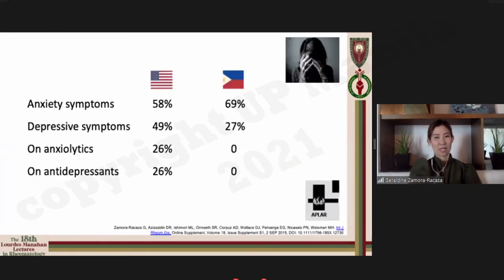When we compared this with a Southern Californian cohort, we found that the prevalence of anxiety symptoms was high in both Southern Californian and Filipino cohorts. Depressive symptoms were twice as high among Southern Californians compared to Filipinos, and only 1/4 of these patients, and none from Manila, were on anxiolytics and antidepressants. So this speaks of undertreatment.